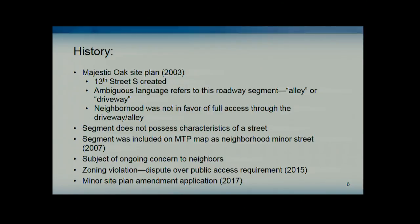This is from the Majestic Oak site plan, mostly a townhouse development that took place in 2003. It created a number of new internal streets as part of that development between Glebe Road and Monroe Street, 13th Street being one of those streets. There were a number of references to this connection that went the last about 150 feet and linked up to Monroe Street. Sometimes it was referred to as a driveway, sometimes an alley. At the time, the community adjacent, just immediately west of this area, was concerned about cut-through and issues about access. So it was determined that this segment would not be built as a full street at that point. And as you can tell, it does not possess the characteristics of what we would normally consider a street.